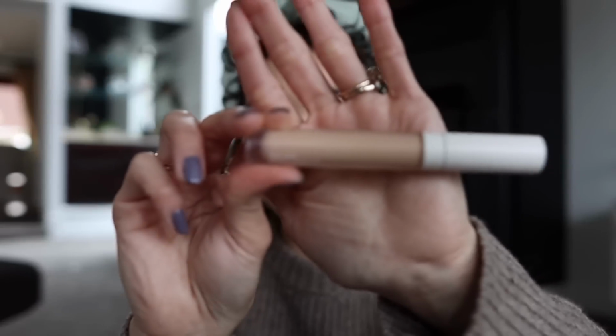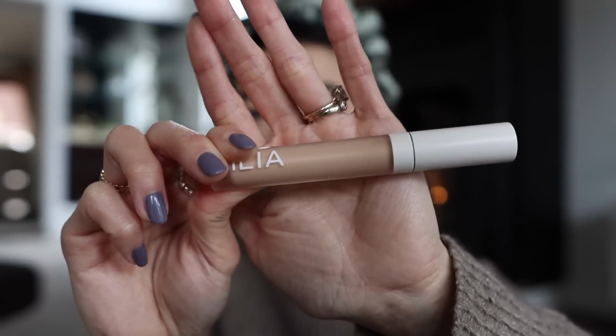And I feel like their concealers honestly run dark, because the shade 2 was so dark on me, and especially if you want to use it for an under eye brightener, I would make sure that you're grabbing a light enough shade, because I feel like these concealer shades are so deep, which is just really interesting, because I feel like normally concealer shades always run slightly lighter than the foundation shade.